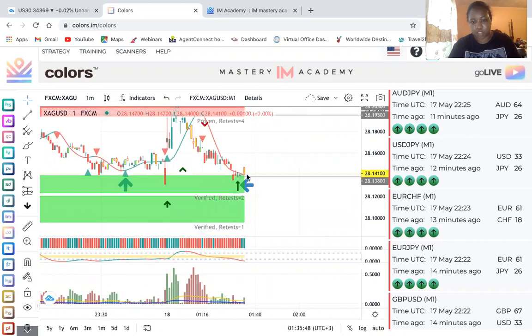So can you see this candle, guys? It's about to turn yellow. Hold on a second. Let me let some more people in.